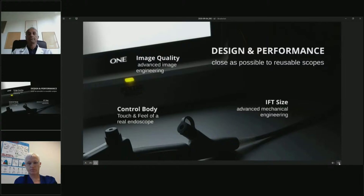And last but not least, it's the control body. Many of our customers have been using reusable endoscopes for years or decades, so they want to have the same touch and feel of a real endoscope, not learning and reinventing the wheel. When they grab a scope, they do not want to feel the difference. When they touch a single-use endoscope, it should feel like an endoscope.